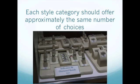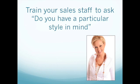We'll want to train our sales staff as well to ask, do you have a particular style in mind? And when the answer comes back that it's a solitaire, then we know exactly where we need to go. I often recommend that you get a small tray of 5 rings, and those can be alloy for that matter, put 1 ring of each of the different styles that you carry in that tray. And when your customer comes in, if she doesn't have a design or a style already in mind, you can show her that ring tray and give her an example of what you mean by classic or vintage, and allow her to point to the ring in the tray that most closely matches what she's looking for. It makes the whole bridal selling process so much simpler.